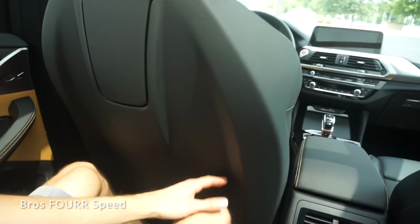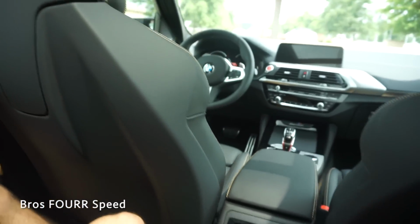My knees have about 3 or 4 inches. I do have the driver's seat set to my height, which is 5'11". My feet are fitting nicely under the seats. Good armrest right here, and pretty comfortable seat. It's leaned back just enough to be comfortable. There's actually a ton of headroom. I have like 5 or 6 inches up here.